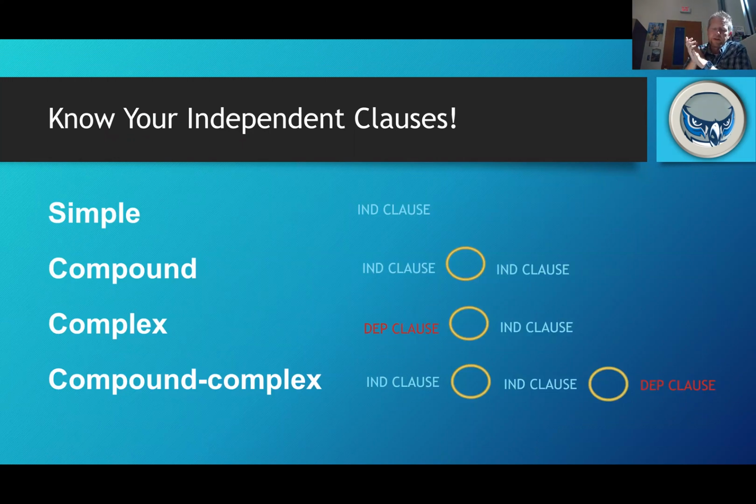We covered sentence structure last week, and an independent clause is a complete sentence that has a subject, it has a predicate, it can stand by itself. It's a fully complete and whole sentence. If that is all it is, just an independent clause with no punctuation, that's what we call a simple sentence. If you have 2 independent clauses back to back, we call that a compound sentence. And that yellow circle right here means that you have to do something to connect these 2 independent clauses. And there's 3 or 4 ways to do that. We'll get to that on the next slide.